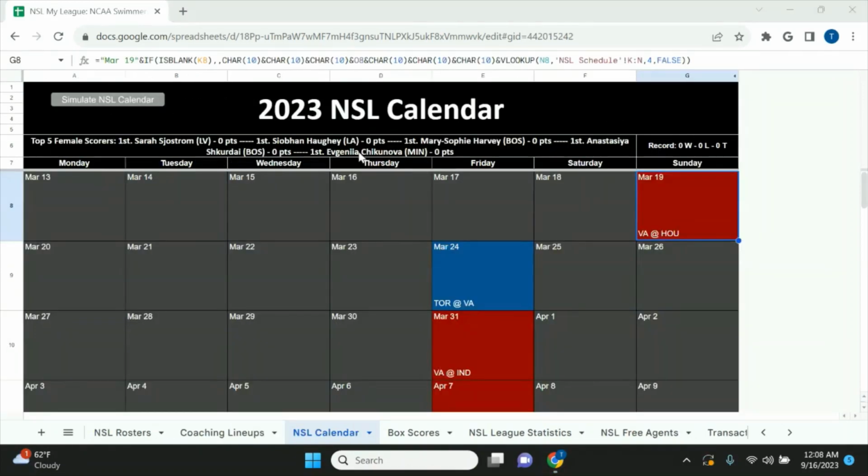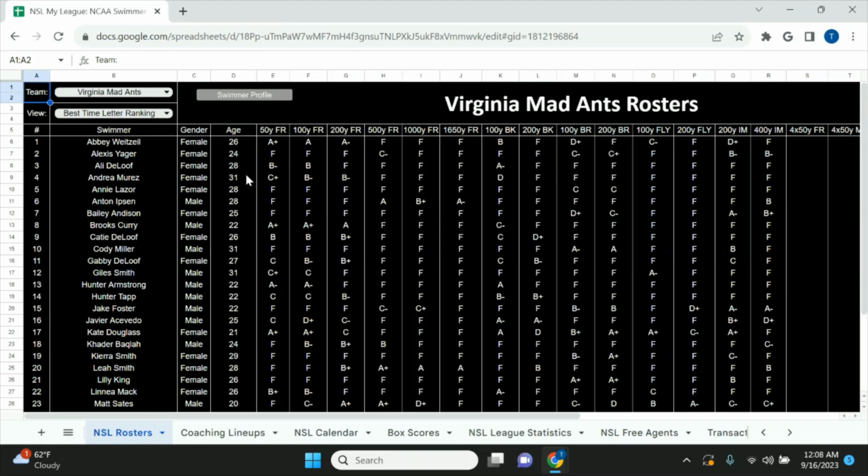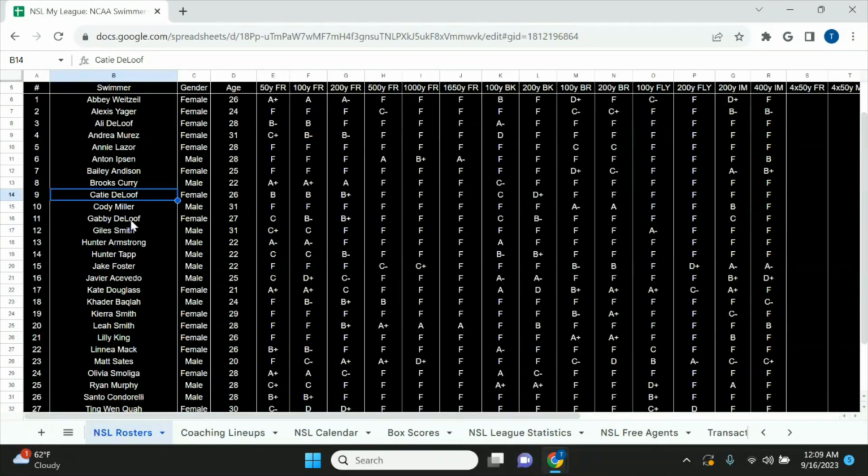Okay, so now we're at the start of the 2023 season. So I did make some signings in the offseason. So we obviously had the big signing of Abby Whitesell. I actually have all the Duluths there. So I have Allie Duluth here, Katie Duluth, and Gabby Duluth right here.